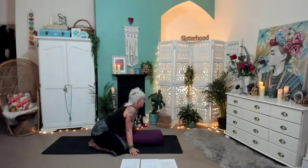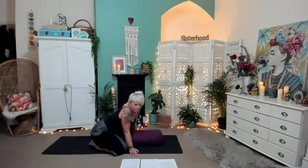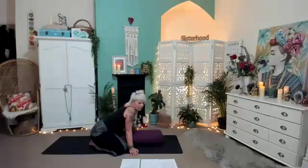And child's pose is a beautiful posture just to drop into this joyful essence of the child. That part of us that maybe likes to have a little bit of fun, that maybe isn't quite so serious all the time. And a lovely affirmation for this posture: in stillness, I find clarity and peace within my emotional landscape. In stillness, I find clarity and peace within my emotional landscape.